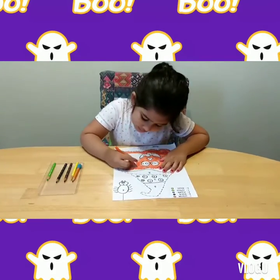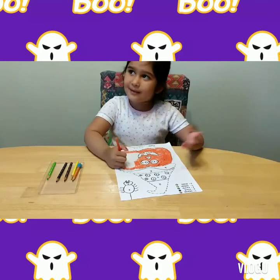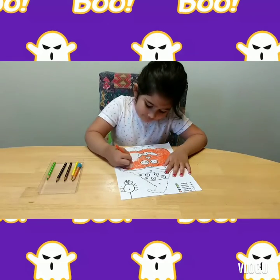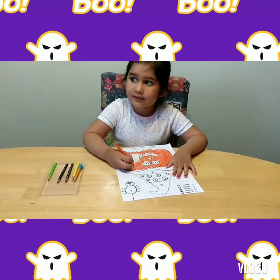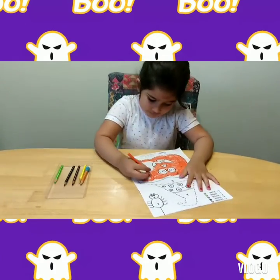Pumpkins are orange. What else is orange? That's right. Some trucks are orange too, yeah. It's called a bulldozer. Bulldozer? Yes. They're out of the sand.